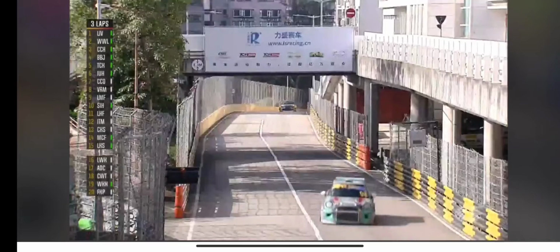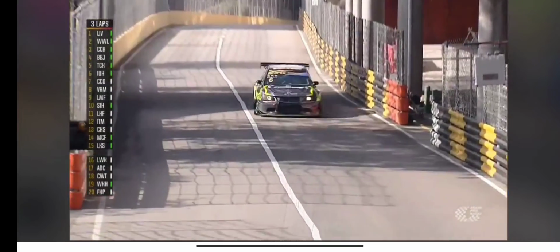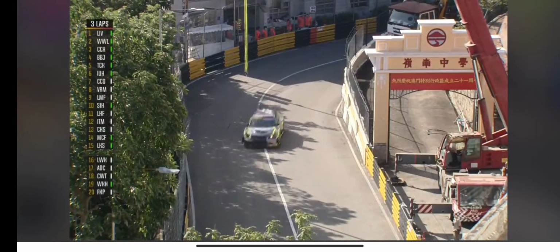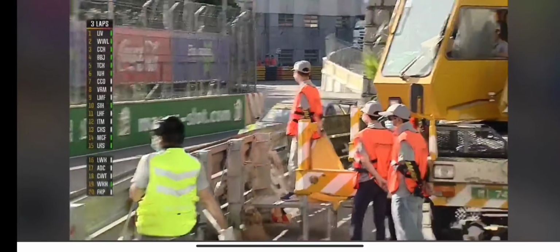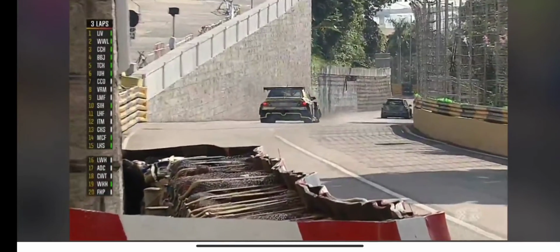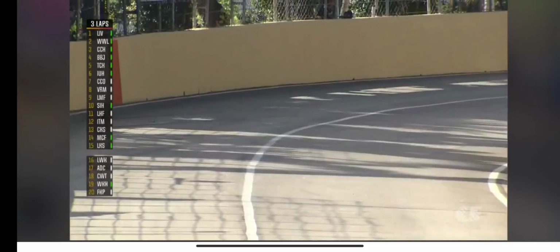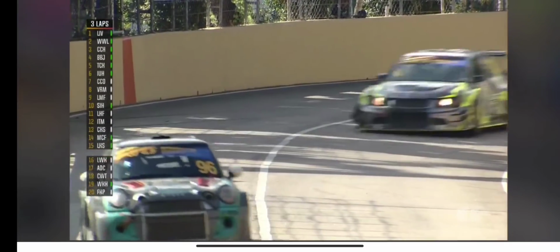Evidence of smoke coming out from the Mitsubishi, the number 6 Mitsubishi. I don't know what the reason for the retirement was yesterday, but we did just see those wisps from the exhaust yesterday during the race. We hope nothing to worry about. We hope it's all part of the operation of the car and perfectly normal.